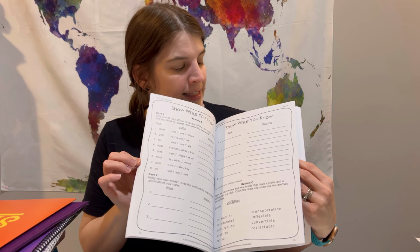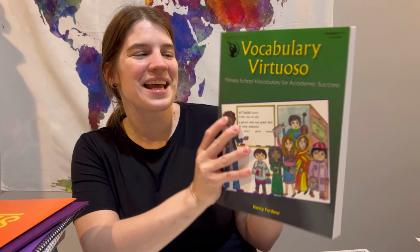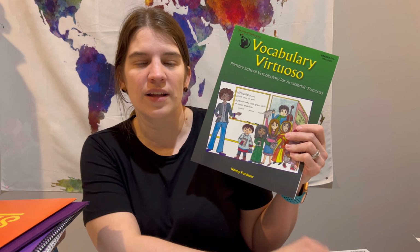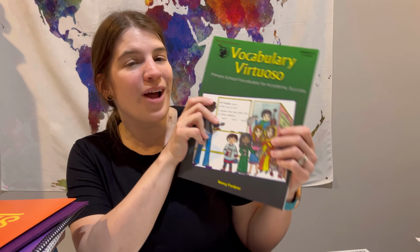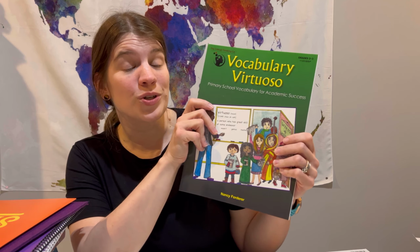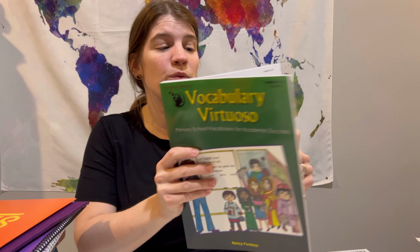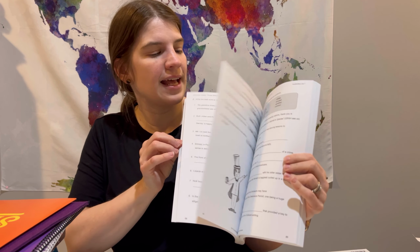Word roots has different fill in the blanks and things, and I think this is what we will be using. We also have, like I said, the goodie box that they gave us. They did give us Vocabulary Virtuoso, and this is not necessarily focusing on Latin and Greek word roots, but just lots of vocabulary. I'm not sure, this is for grades 2 to 3, but it looks pretty challenging. So we will see which one she kind of prefers. I will show you some of the pages, more fill in the blanks and things as well.